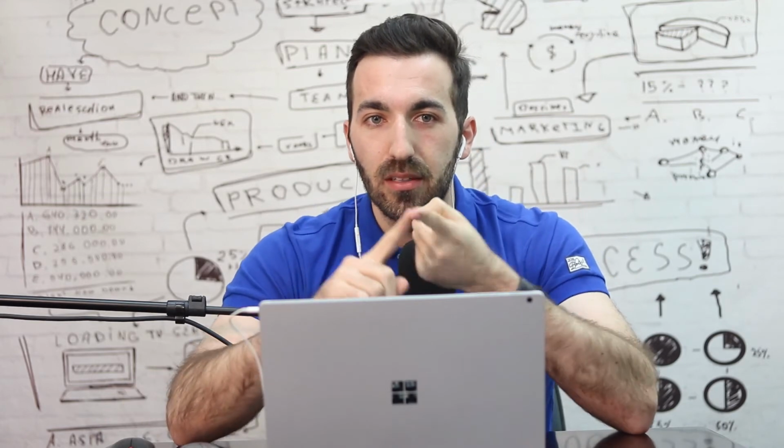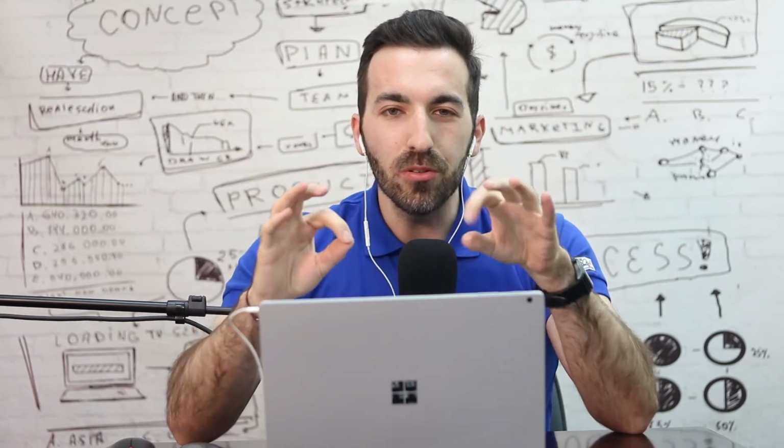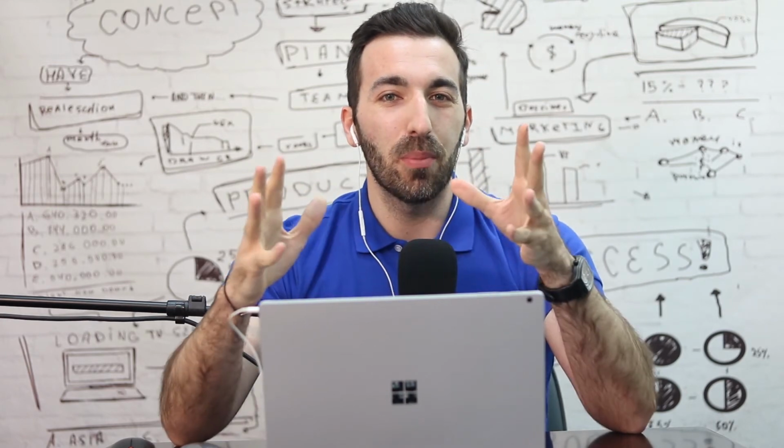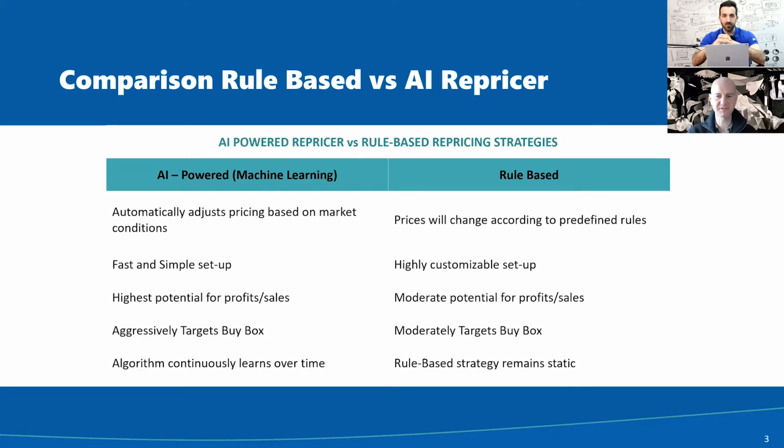So the advantage, like I said, is that the setup is very simple, less than 5 minutes. This is a huge advantage, like most people struggle to set up their repricer. So you would set a min and a max price, and that would be it, basically. Exactly. You download the software, it will upload all your ASINs from your Seller Central, you set up min and max price, and then you let the repricer do the work. It will do the work for you.